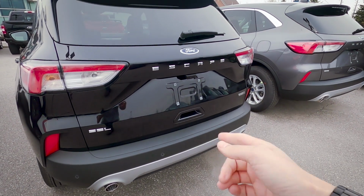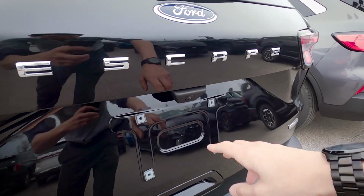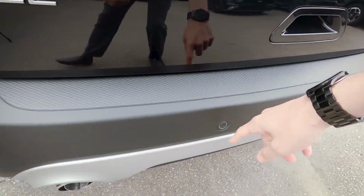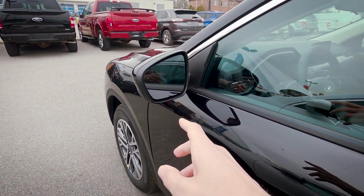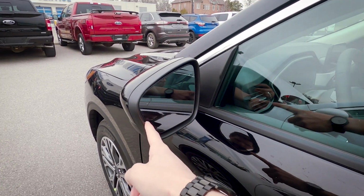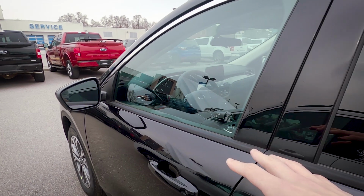Now looking at some standard technology inside of the SEL trim level. As you can see there, we do have our backup camera as well as our reverse sensing system. On top of that, the vehicle does have a blind spot system, which lets us know if anybody's entered the blind spot on either side of the vehicle, and it also does have a lane keeping system.